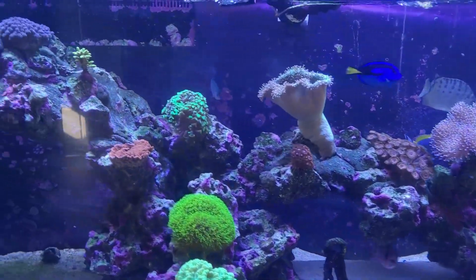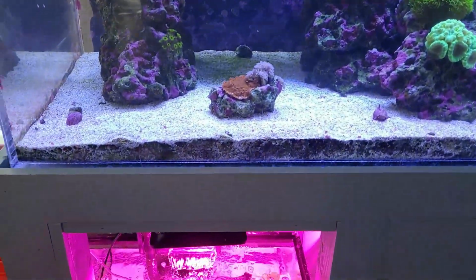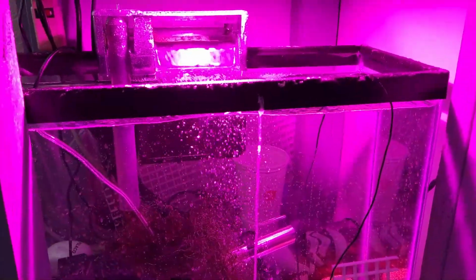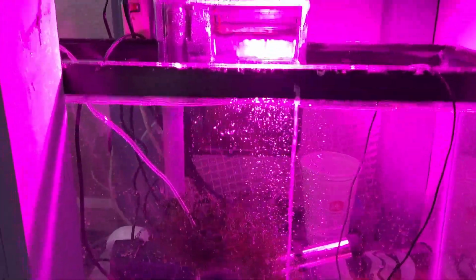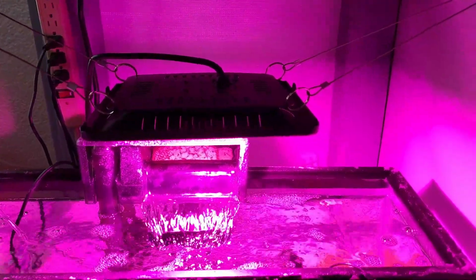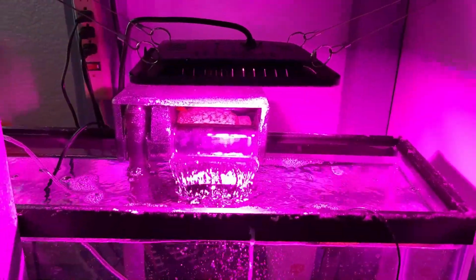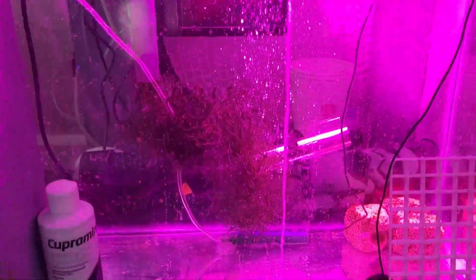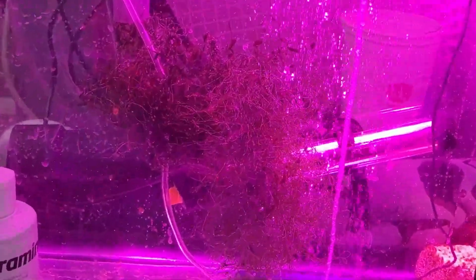So in my quarantine tank, I decided to do kind of a little project. So I got this new light here. It's a Seagrow. It's like a 100-watt LED light. I'm trying to grow chato.